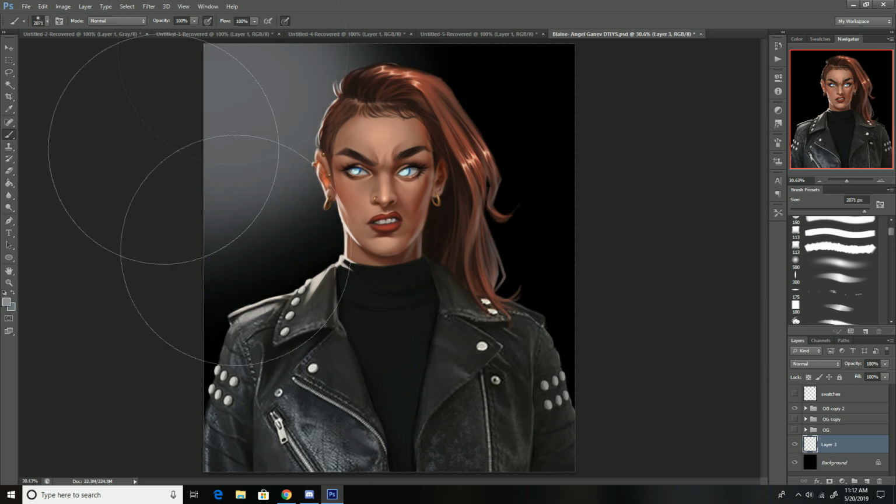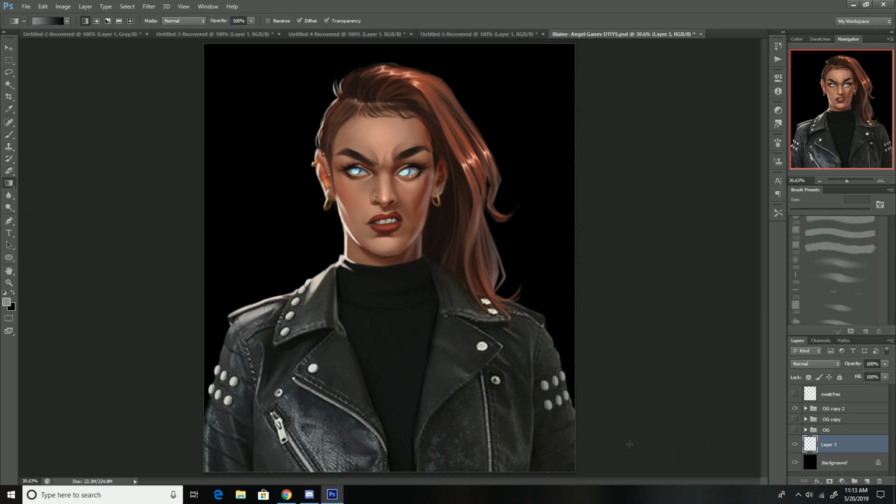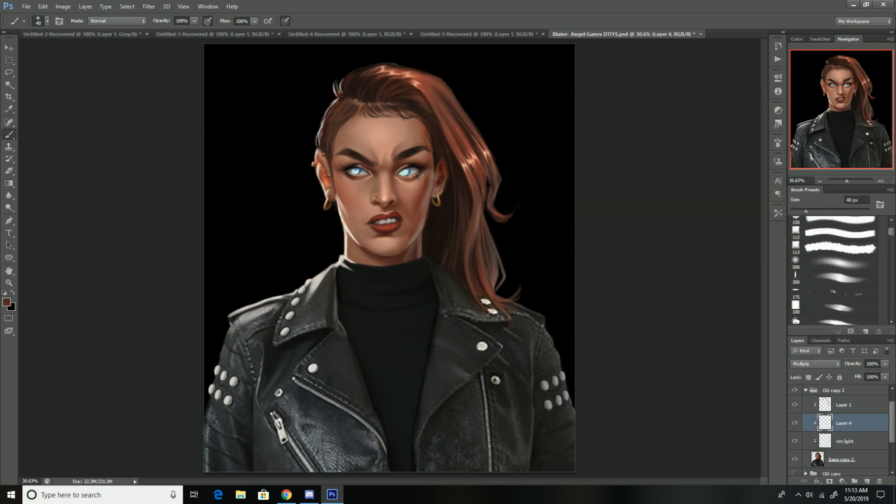Okay, right here, this is where we get into the glow in the dark part. I wanted to do a purple and green kind of color scheme. I didn't know what I was doing at first because I was trying to figure out what colors I wanted to use. I definitely wanted her on fire. Like her hair and her shoulders, I wanted to be on fire. Because she looks like that kind of character, you know?